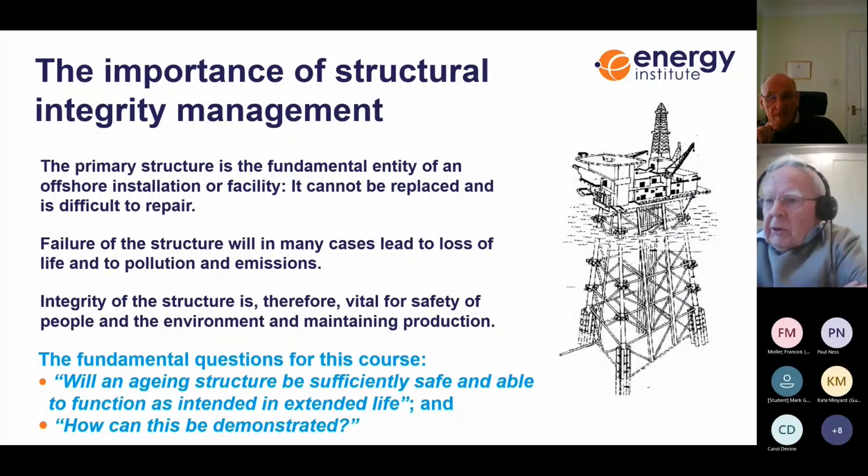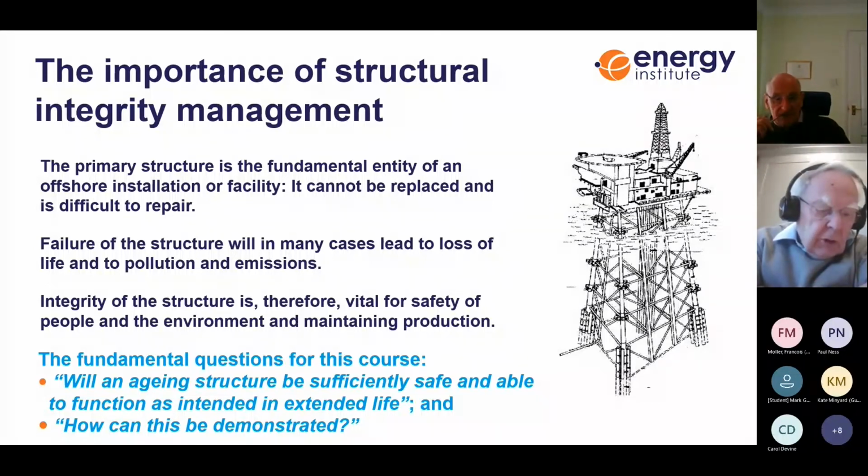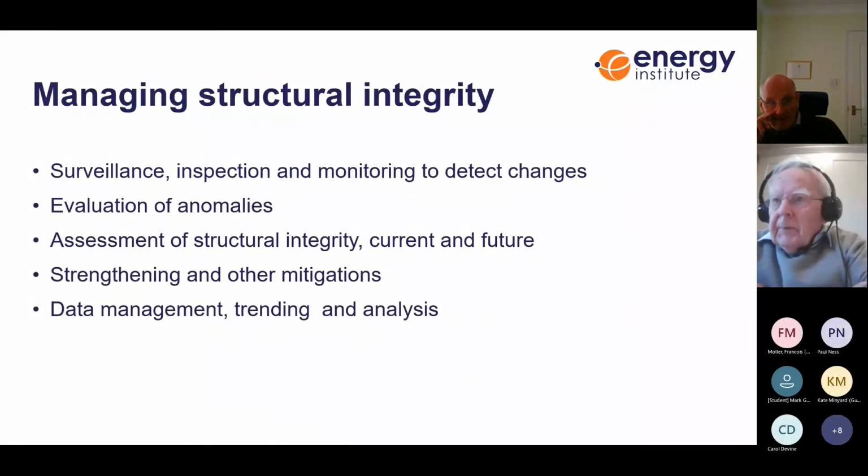And the fundamental questions for this course, as it says at the bottom, are: will aging structures be sufficiently safe and able to function as intended in extended life? And how can this be demonstrated? Those two questions will be covered during the course. So moving on, please, next slide.